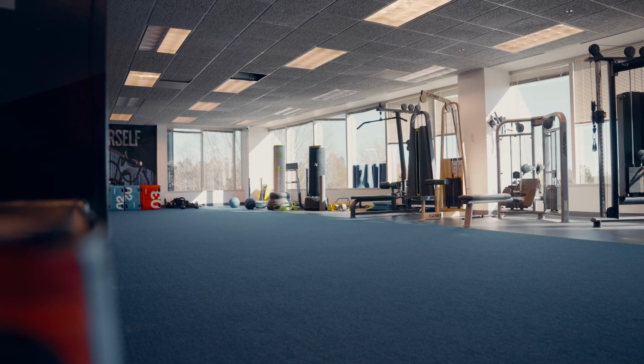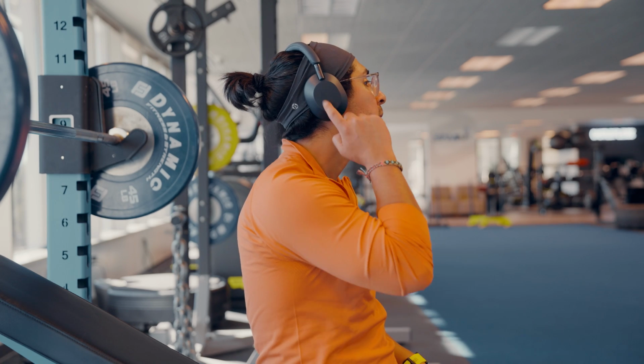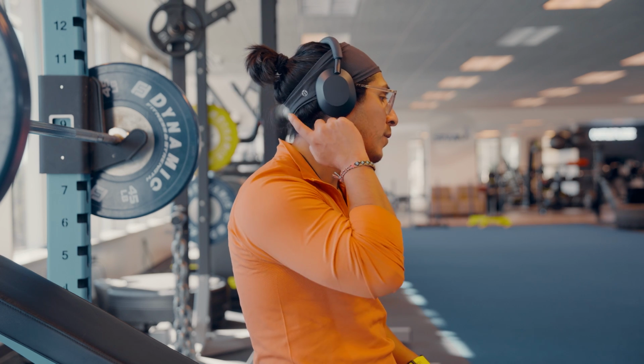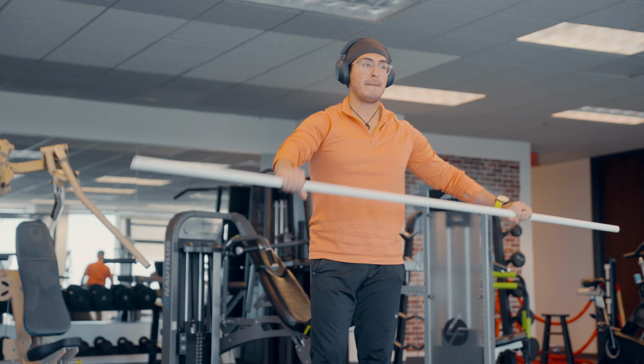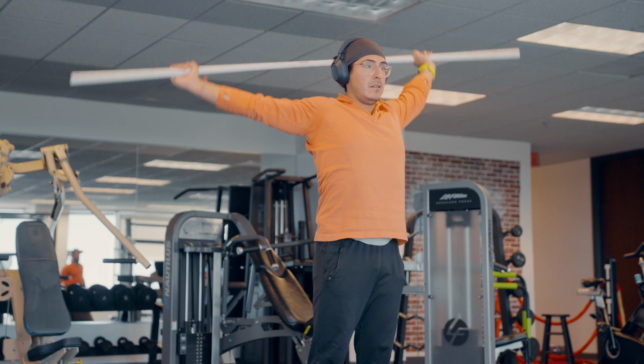You guys might hate me for this, but I really like the music controls. I think that's really popular amongst everyone. The gestures are very straightforward to understand. But if you're using these to work out, this is where they completely backfire. Let me explain.